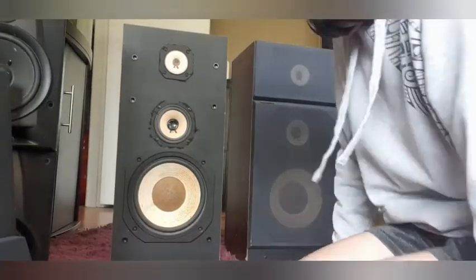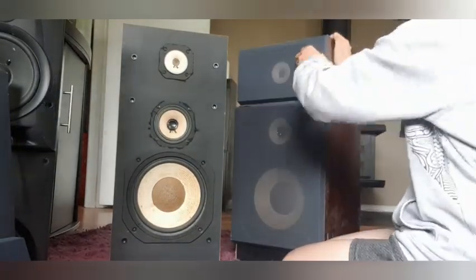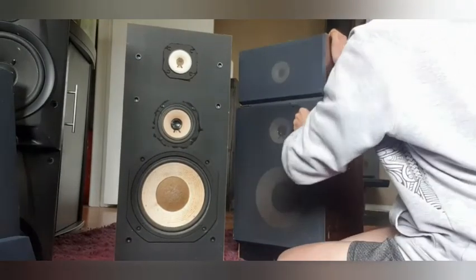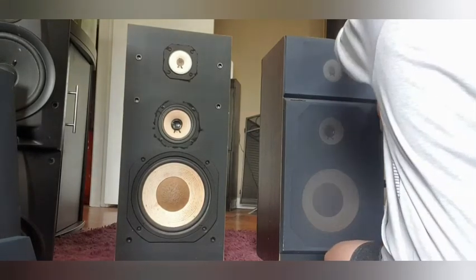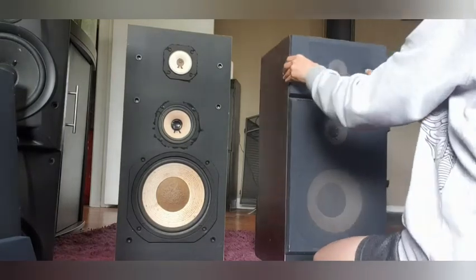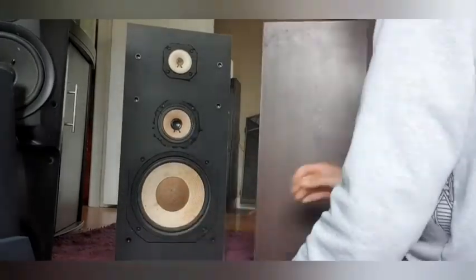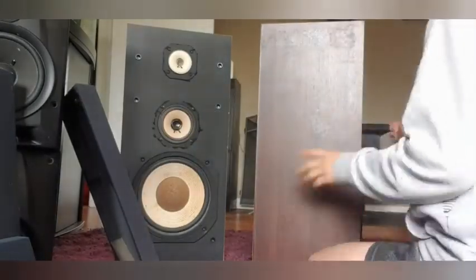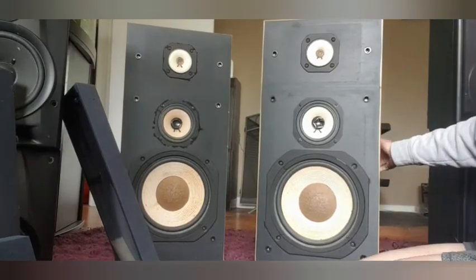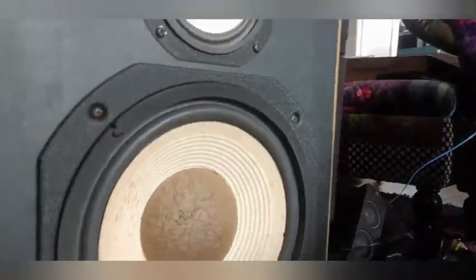Sorry, I'm out of breath, guys. Those things are quite a pain to get off and takes a lot of energy. Let's try and get these off as well. Alright guys, this is a bit of a challenge to get off. Oh, wow. They're a pain to get off. Who put these on here? My word. Wow. They're on there good. We'll have a closer look at them. More than welcome to, guys.